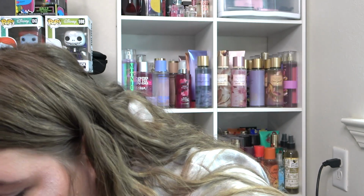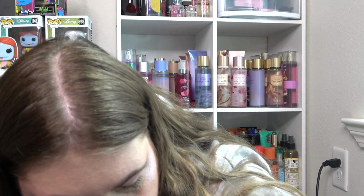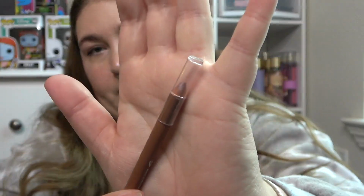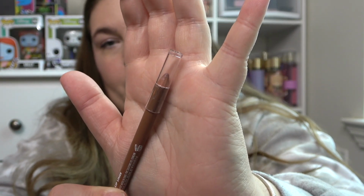I have a lip liner in here, but where did it go? There it is. I have 1 lip liner, and it's the e.l.f. Retro Paradise. It's like it doesn't have a name. It's like the darker nude color.